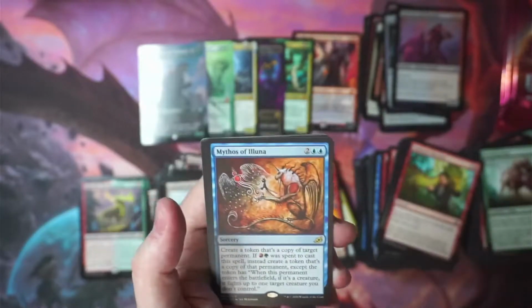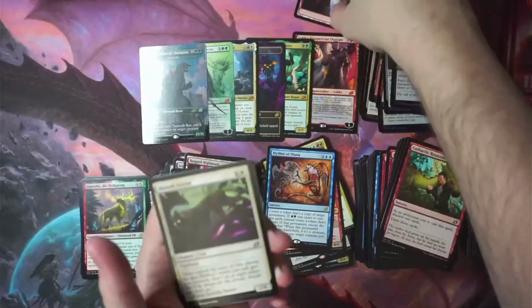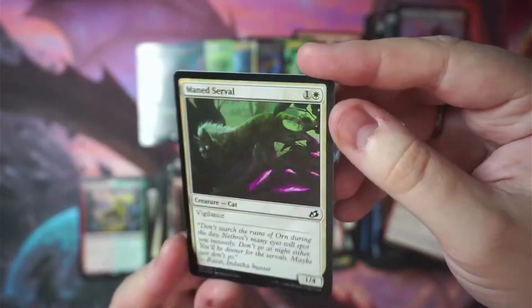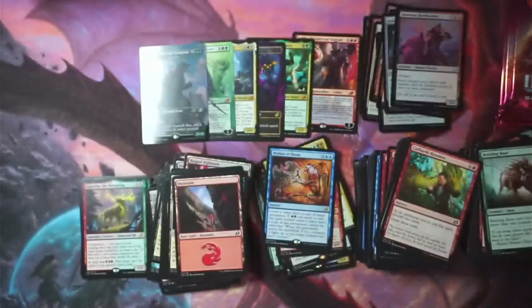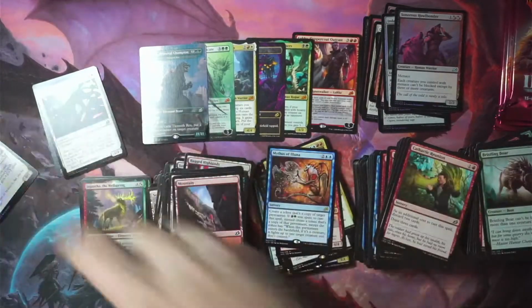Mythos of Illuna as our next rare. Whoop, just throwing land everywhere. Excuse me. Of course, you have a main serval. Again, look at the foiling for these. I genuinely have to find one. Hold on, there's got to be a foil around here somewhere, right? I am not crazy. Oh my god.